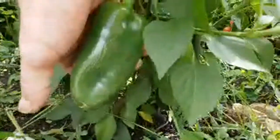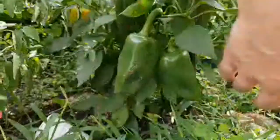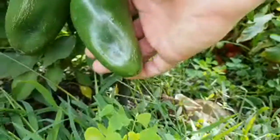Now, this one is one of mine. Check that out. These ones have a nice little kick to them. Being some larger blocky pods, which I'm waiting for those to ripen up.